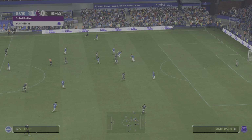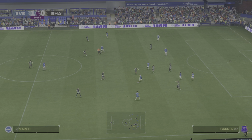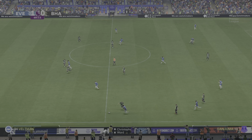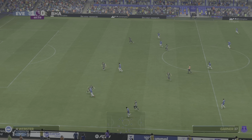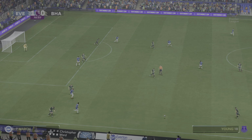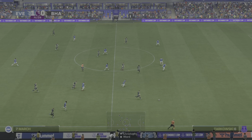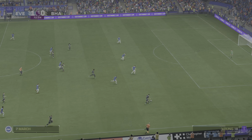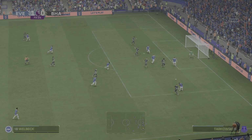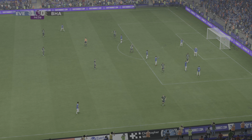Kaoru Mitoma. Keeping it nicely, waiting for the chance to draw level. Well, for all that could have led to something, it won't now. March. Making good progress here. Now it needs a good ball in. And he's got it away. That was wonderful defensive work.